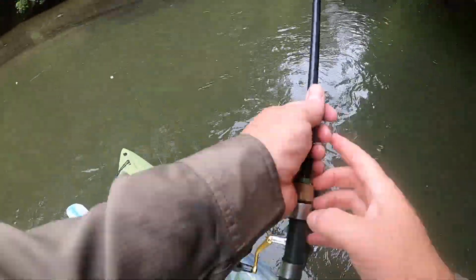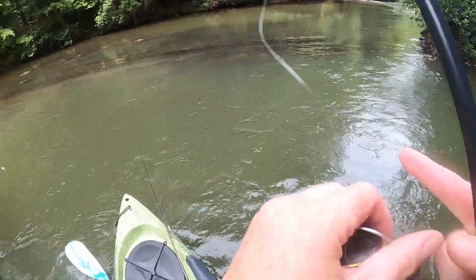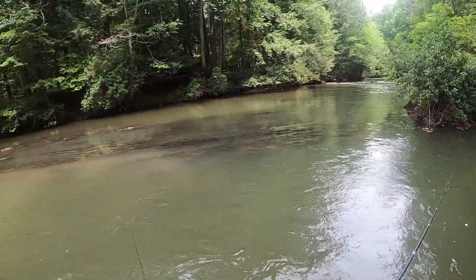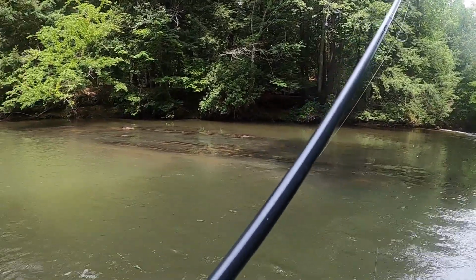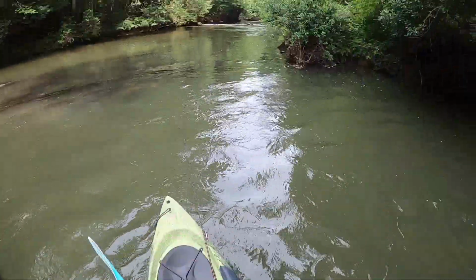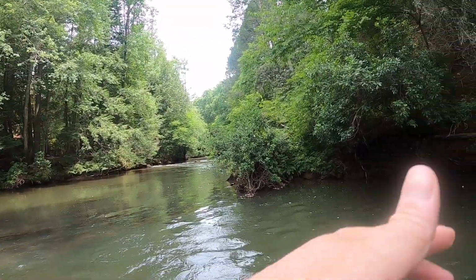That last fish was a male because it sprayed milt. I don't believe that fish was spawning. That's typically water temperature. They'll spray that milt around the spawn even when they're not spawning, and it's mostly a water temperature thing, or it's more than likely triggered by water temperature.